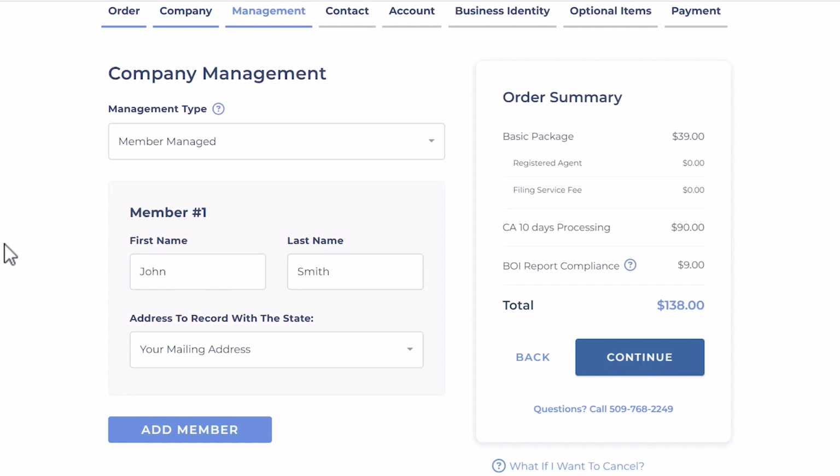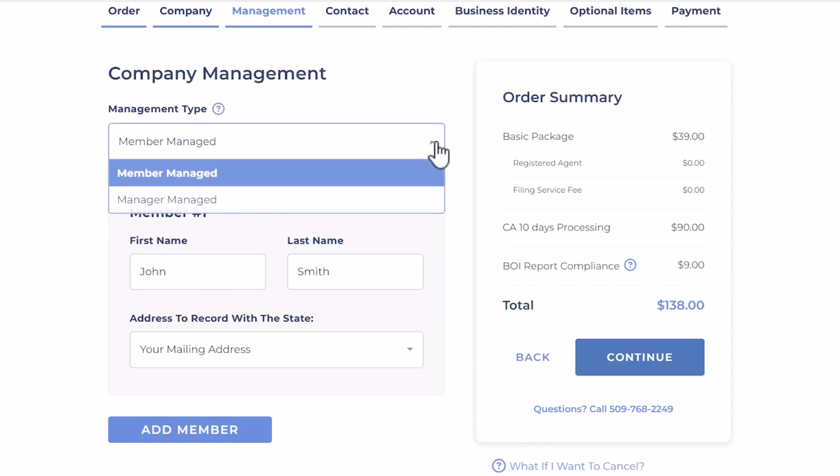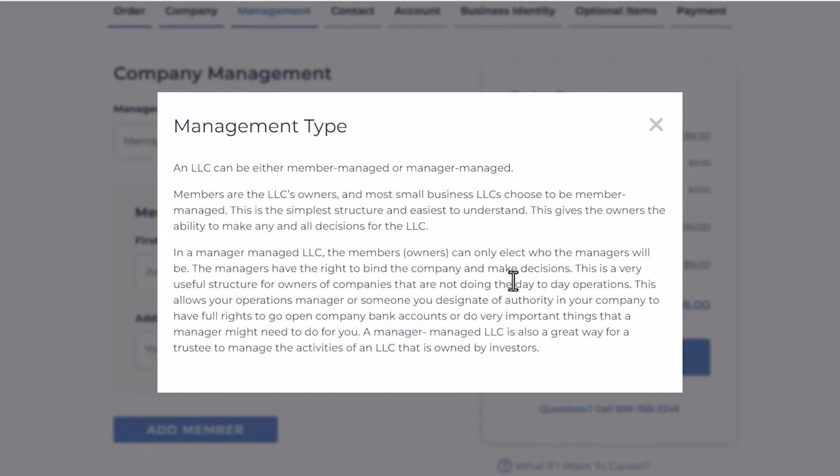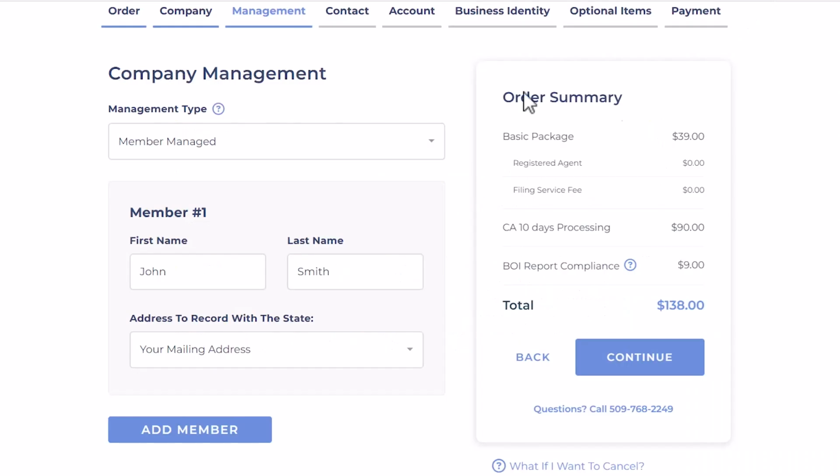So then we have company management. You have two options. You could be member managed or manager managed. If you have a question, you hit the question mark and it tells you the difference between the two. So if you're starting the business and it's just going to be you and you're going to be controlling everything, most of the time it's going to be member managed.